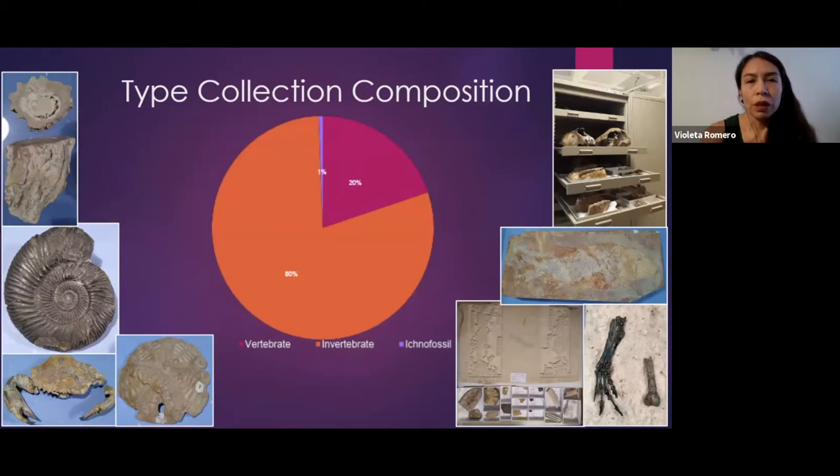The first point we looked for was the proportion of vertebrates and invertebrates. As expected, the invertebrates hold the major representation with 79% of the total. What is this saying to us? Well, we interpret this from different angles. Next slide, please.